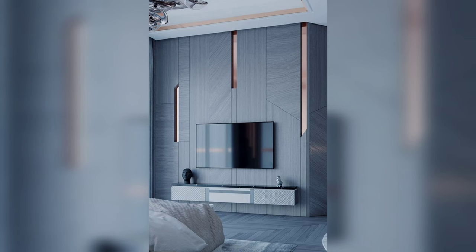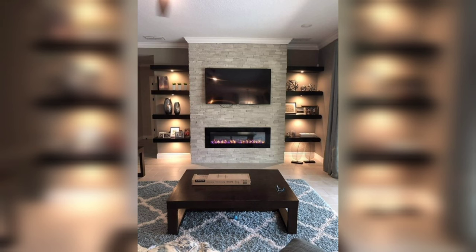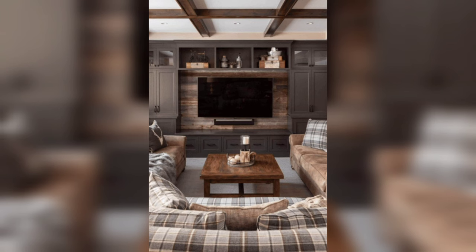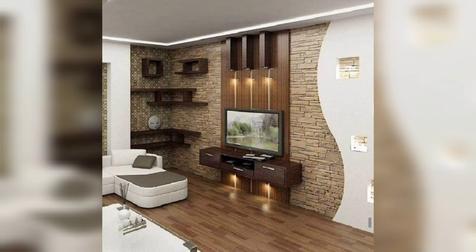Now let's talk about the importance of choosing the right size for your TV wall cabinet. Be sure to measure your TV and consider the dimensions of the cabinet before making a purchase. You want to ensure that the cabinet can comfortably accommodate your TV without overwhelming the space or looking out of proportion.